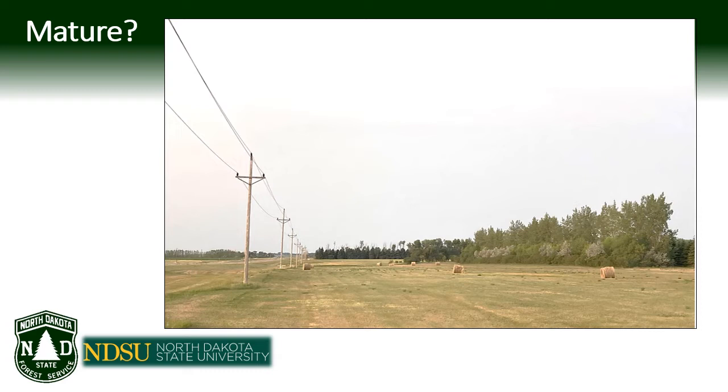All windbreaks do need to have some level of management, but after 40 years, the need for active management becomes more and more important if the windbreak is going to remain functional.